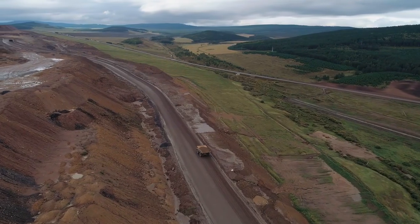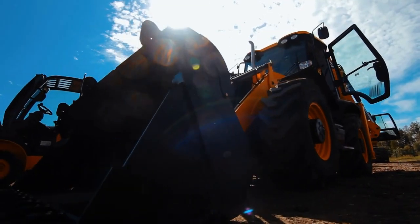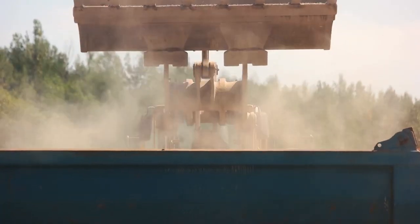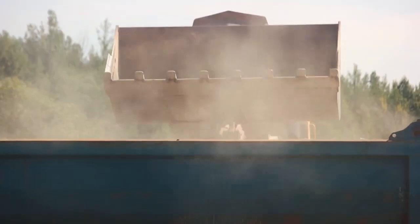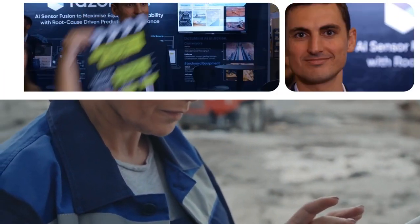The fact that you know that a failure is coming doesn't mean that you know what to do about it. Now, two of the biggest challenges on a mining site are inefficiency and downtime. Getting the best out of the equipment and running it at an optimum level is something every mining company works at every day. Hi, I'm Michael Zolotov, CTO and co-founder of Razor Labs.